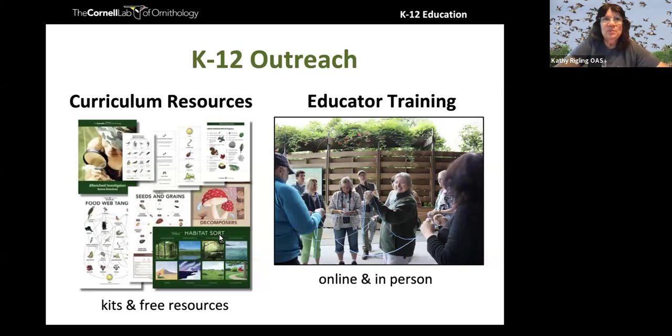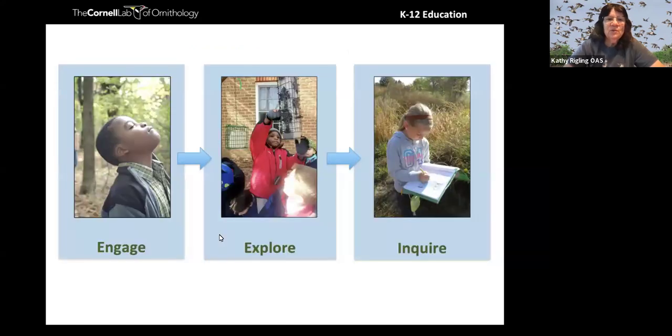The K-12 program, which is available online, has a lot of resources, and I encourage you to check it out later. And there is educator training both in person and online. So their premise is to first engage students, have them explore the topic, and that will lead to inquiry, which is the highest level of academic pursuit for the sciences.